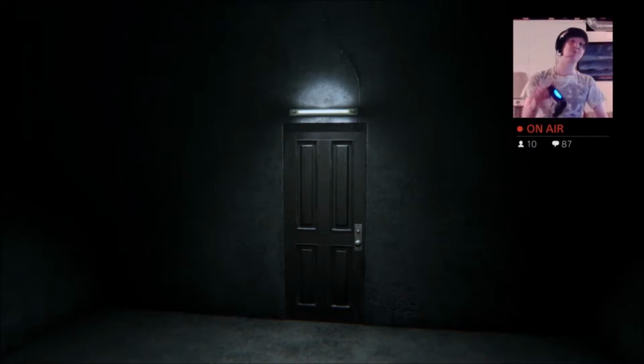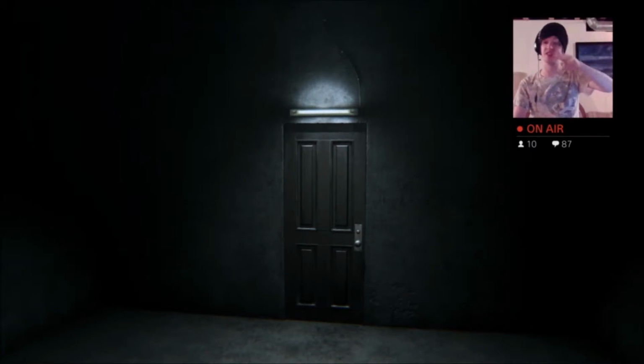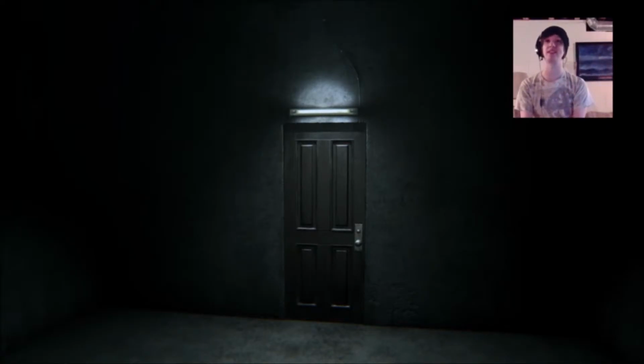This is the last puzzle of the game. Once I open the door, this is the last puzzle before you advance and trigger the cutscene where it announces who made it, because prior to beating the game, there is no reason to believe that this is made by Hideo Kojima or Konami, because it's 778 Studios.